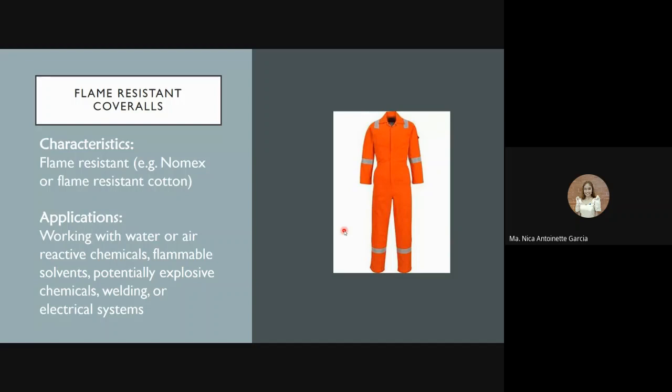Next, we also have another example, flame resistant Nomex or flame resistant cotton. For applications, working with water or air reactive chemicals, flammable solvents, potentially explosive chemicals, welding or electrical systems. And so, if you're working with electricity and chemicals, you can use this. And also welding. Ano.